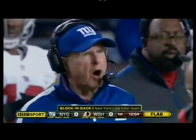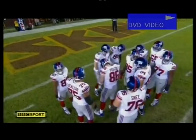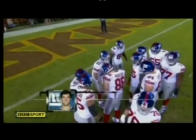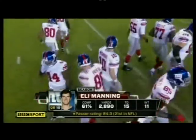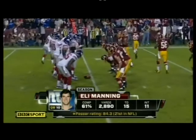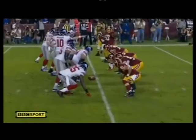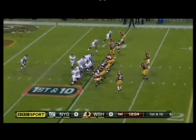First down. Timeout. Reserve safety Sash. With all due respect to Y.A. Tittle, Charlie Conerly, Phil Simms, you're looking at the best of the Giants quarterbacks. 2-time Super Bowl champion Eli Manning rewriting the Giants record book. Some solid numbers again this year, coming off his best game of the season against the Packers.